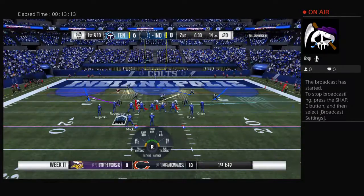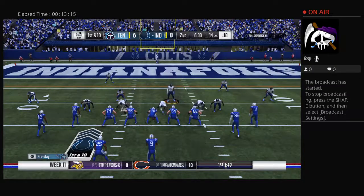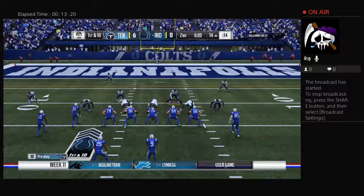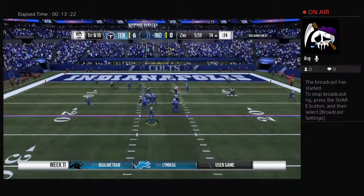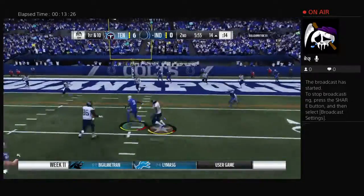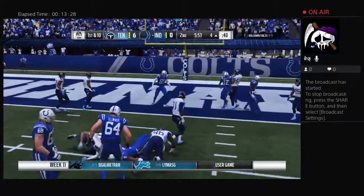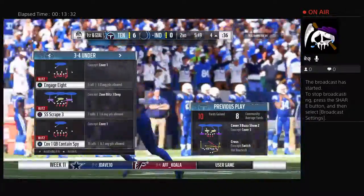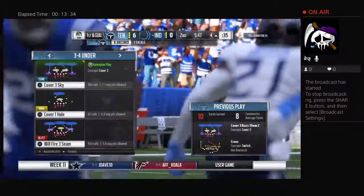Let's go! Green 39! Green 39! Jackson from the shotgun. Eluding the pressure right. And all the way down inside the 5 to the 4. They get 10 more there, and I believe that'll be enough for another 1st down.